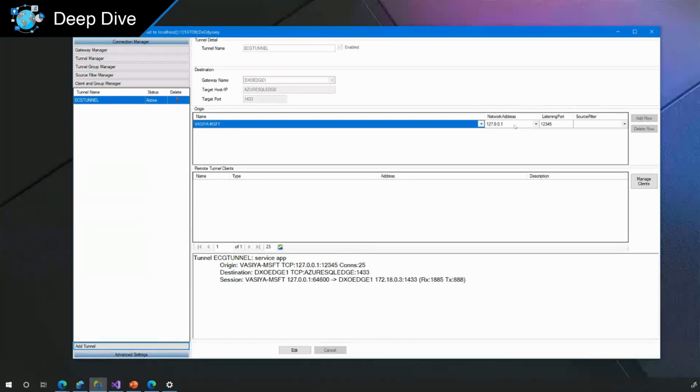So the 127.0.0.1 is a loopback address, a local address, only running on this PC. Any app running on this PC is allowed to connect to SQL Edge through this tunnel. So once again, DxOdyssey allows you to create a micro tunnel for a specific application. You define who is allowed to connect to and through the tunnel. So based on these definitions, we only allow the PC to connect to the SQL Edge running inside the IoT Edge device in Azure.